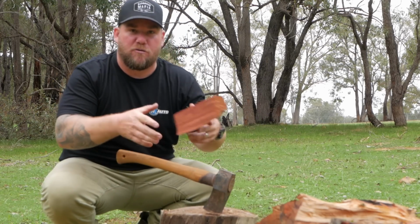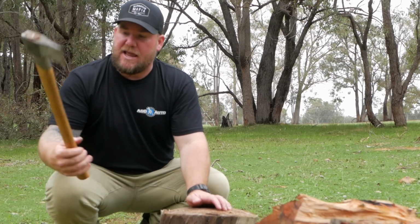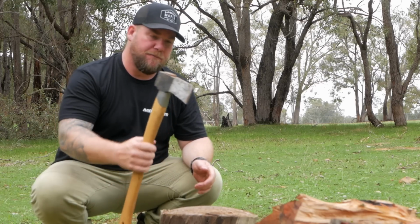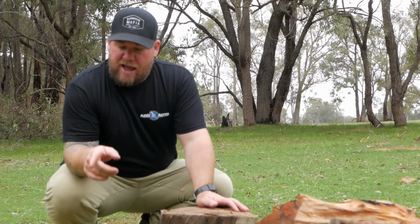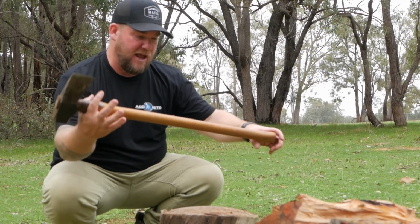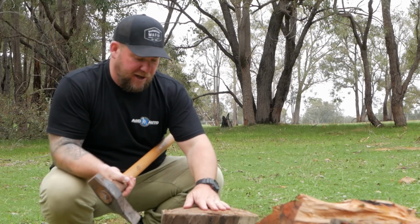Shit, that worked quite well. Didn't expect it to. Very good for that. Nice weight, controlled around a little bit. Then you've got the medium splitter, which is still good to swing, but still okay to maneuver as you would the small one. And then you've got the big boy, which I was just using, the large splitter. This one will make light work of this big bit of jarrah here.